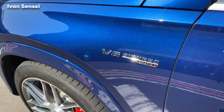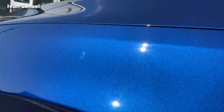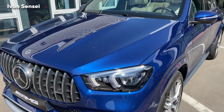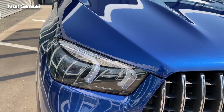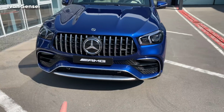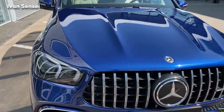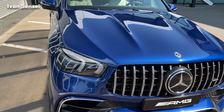We have V8 biturbo 4MATIC Plus here, so this is a hot V setup, and you can see, wow, this paint is just incredible. It has a little bit of purple vibes, but more or less it's blue paint, and really gorgeous. Multi-beam headlights, we have two stripes for the GLE, as is always the case with the new GLE. So this is the signature front look. Also you can see the chrome parts wrap around the sides. I think it is a really good design element, and with the chrome you can actually see it better than with the high gloss black paint. So I think this is really good with certain colors, not with every color, but with darker colors the chrome can pop more, so that's really great.